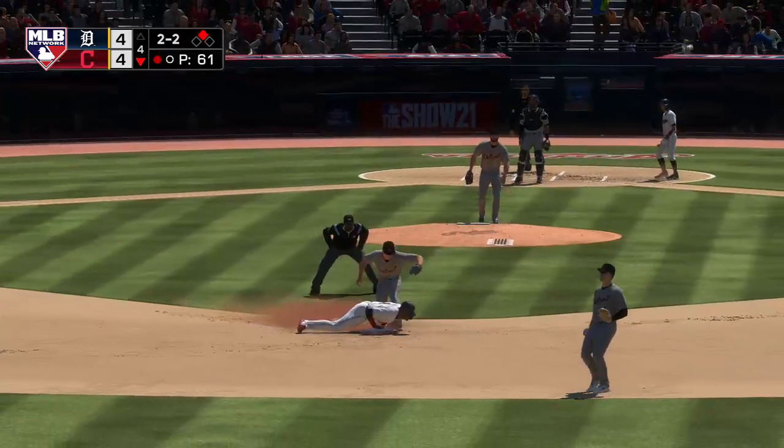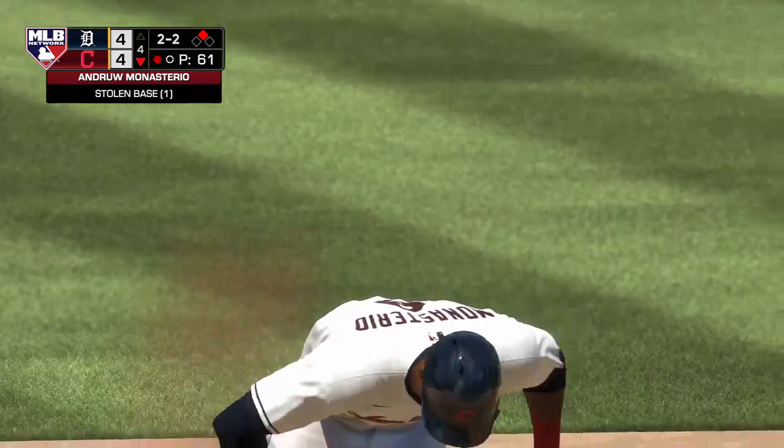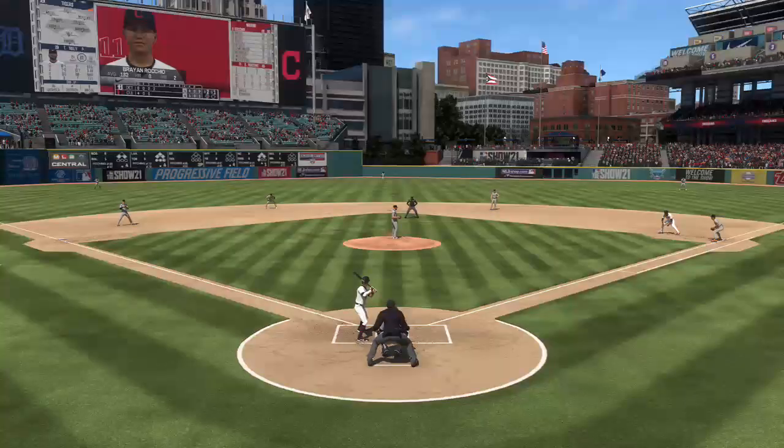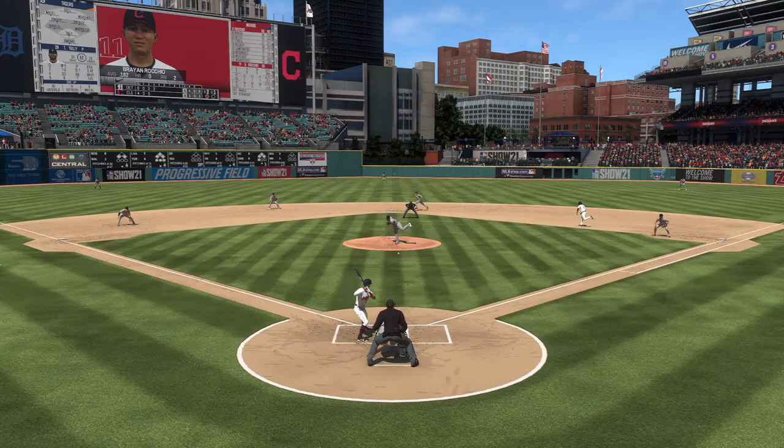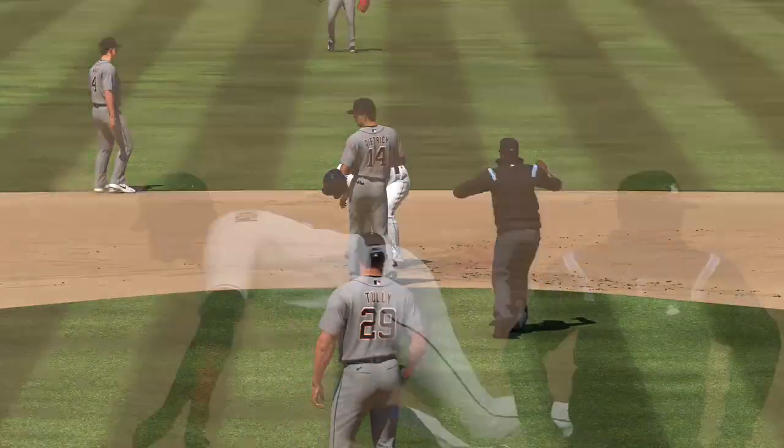He swings and misses. Throw down. It skips in and he's safe. Close play, but he's in there. That's a swipe of the bag, and this catcher, he throws really well, too, so that's not easy. Good job there by the base runner.